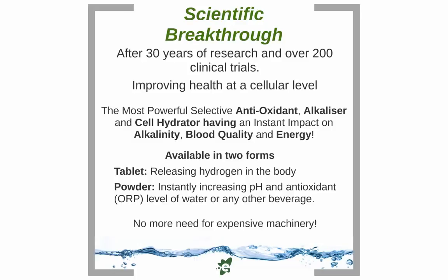When adding it to water, these levels of alkalinity and particularly the antioxidant content were previously only possible with an expensive water ionizer. However, now, Recovery with HydroFX makes it possible to transform any beverage and any water into a high pH and high antioxidant drink. And we're so happy that these benefits are now available to everyone, no matter what your budget, with no need to buy expensive machinery.